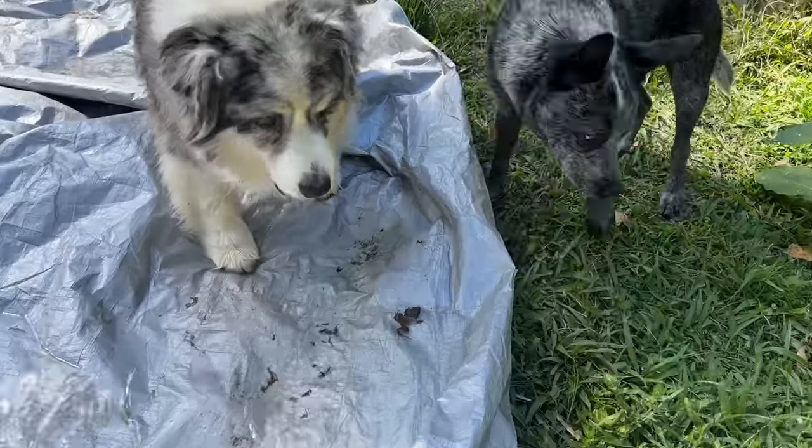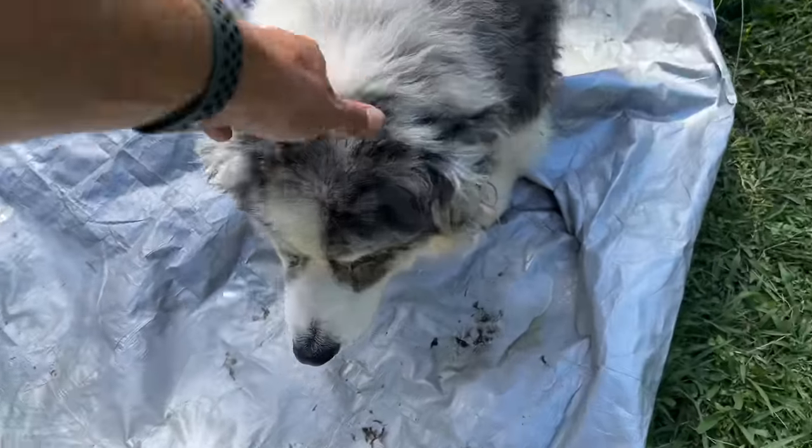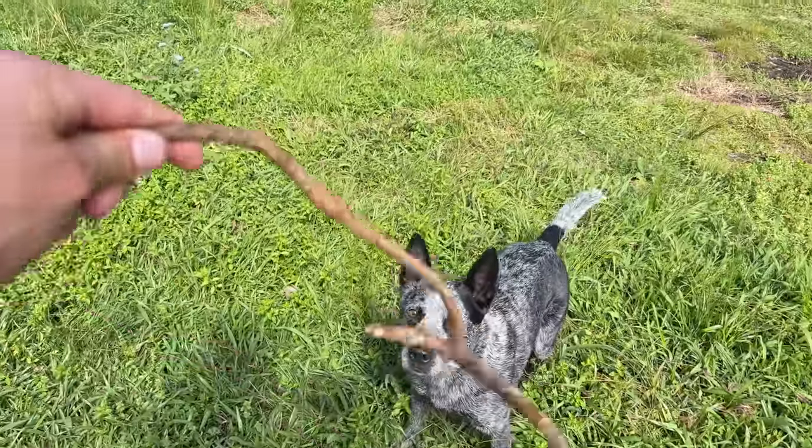You two are buddies, and yet to notice there's a toad right there. We don't want you licking toads. You're weird enough, Occy. Oh, you want me to throw the stick? You want me to throw the stick?